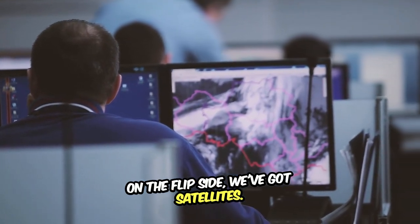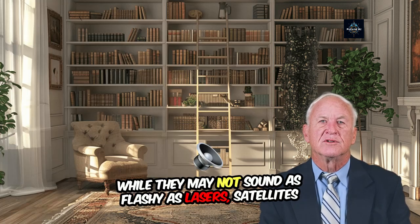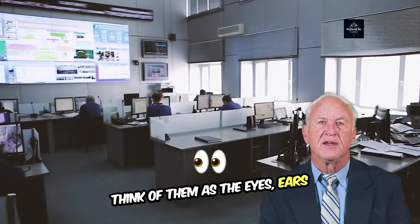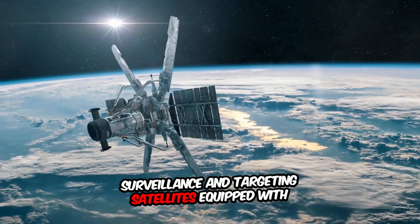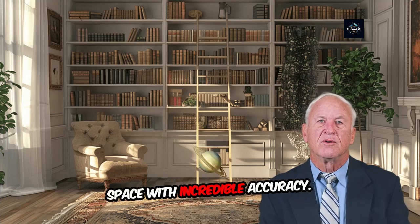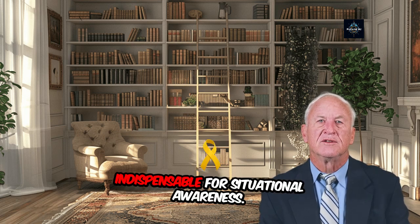On the flip side, we've got satellites, the unsung heroes of space dominance. While they may not sound as flashy as lasers, satellites play a crucial role in both offense and defense. Think of them as the eyes, ears, and brains of space warfare. Surveillance and targeting. Satellites equipped with advanced sensors can track objects in space with incredible accuracy. Whether it's monitoring enemy spacecraft or guiding DEW strikes, they're indispensable for situational awareness.